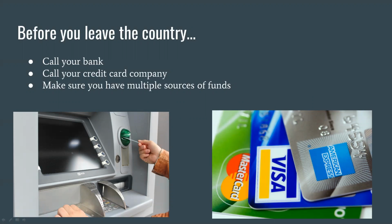You should ask them if they have any partner banks abroad. If your bank has a partner bank in the country where you're going, you can use one of their ATMs to withdraw money, and you either may not have to pay any fees or you can pay a reduced fee. ATM fees do add up quickly even over the course of a summer program, so all of this is something that you should definitely know.